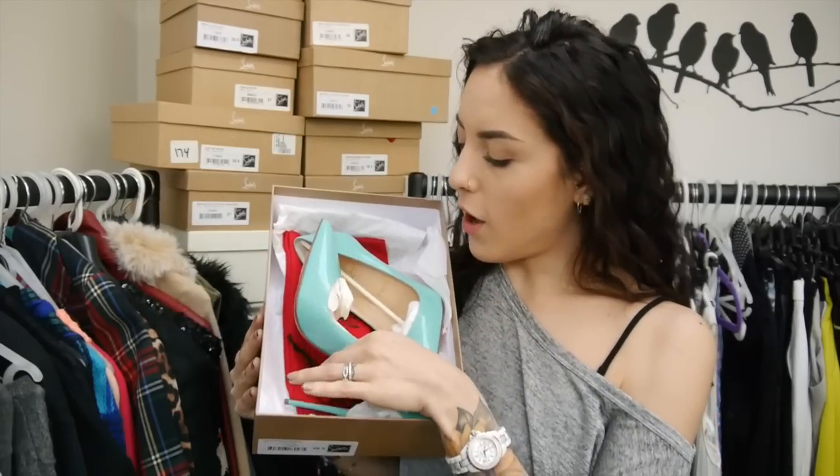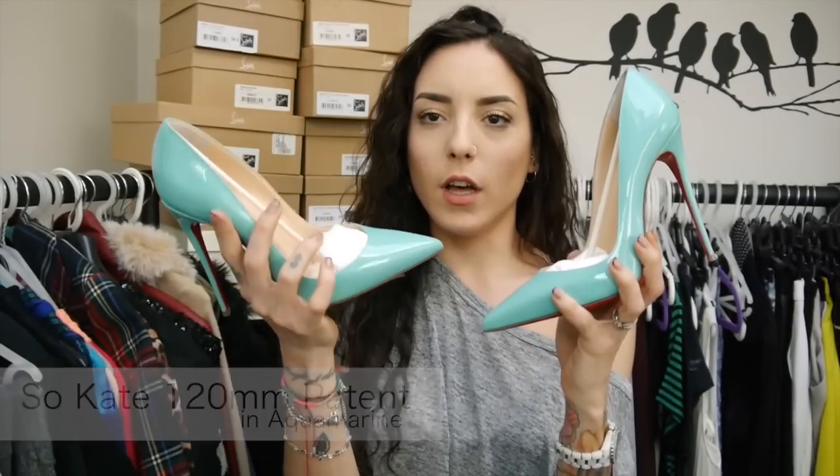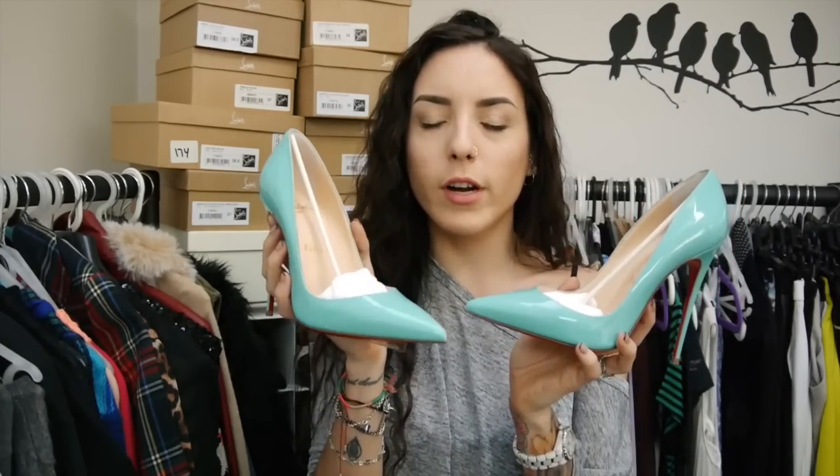So these are my SoTotallyVlogs. How beautiful are these? Now, from the colour to the finish to the height of the heel to the sexiness, I could go on forever. The colour, did I say that? I love these shoes too much, too much. I have only worn these in my kitchen. As you can see, they are unscuffed on the bottom.